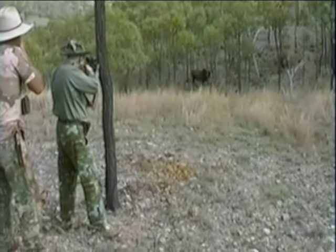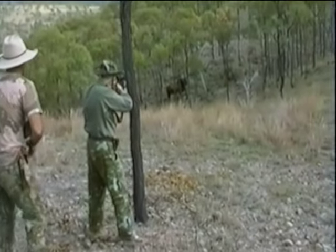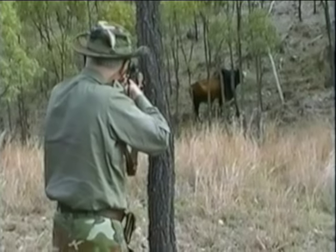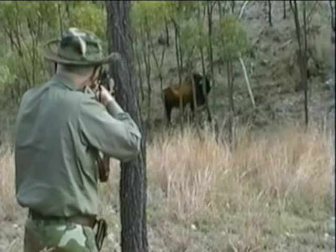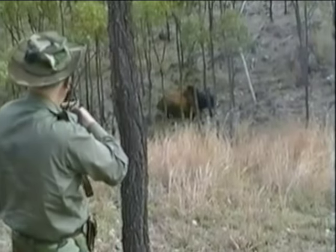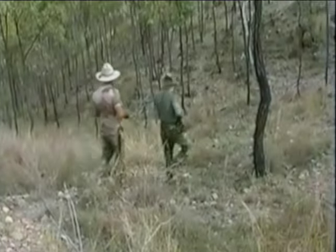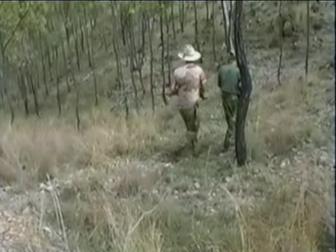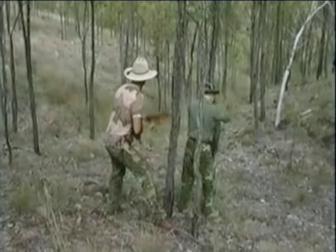Dave's second bull turned out to be a monster. One of the prettiest multicoloured bulls you'd find in North Queensland. Although a second shot wasn't needed, we thought it was better to be safe than sorry.